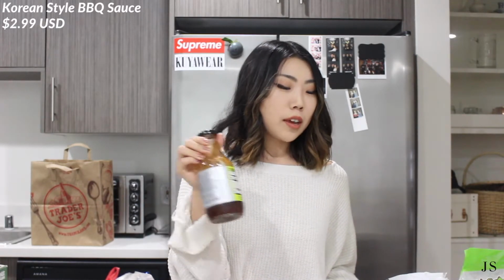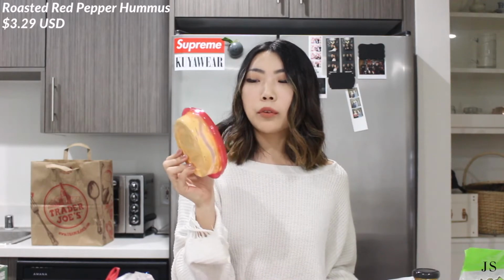And then for sauce, I bought this Korean style barbecue sauce. This is really good. I highly recommend this. And I'll also add in some roasted red pepper hummus and also some raw almonds as well. What's great about these bowls is that you can use whatever is in your fridge at the moment or whatever you're feeling for that day. And I really like making these for lunch because I can just mix it up and it doesn't get boring.